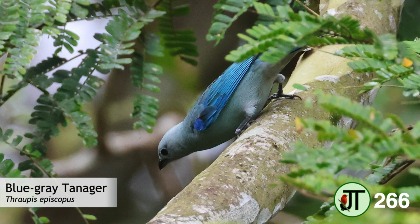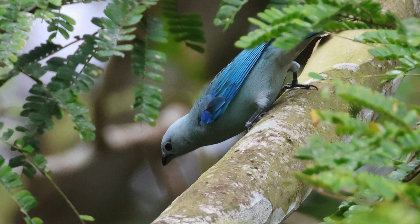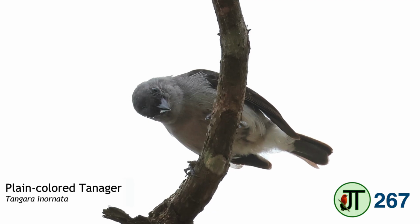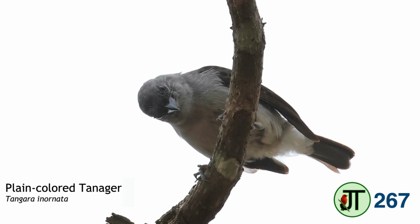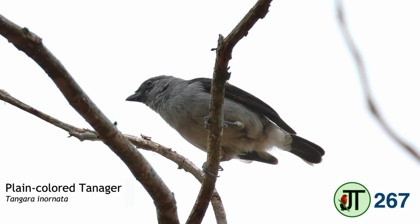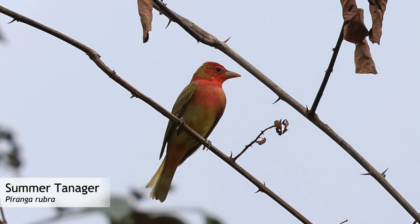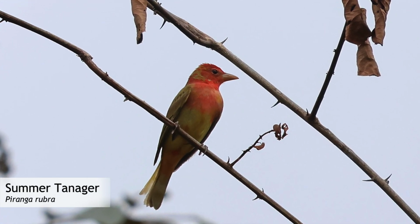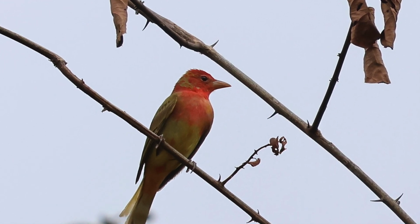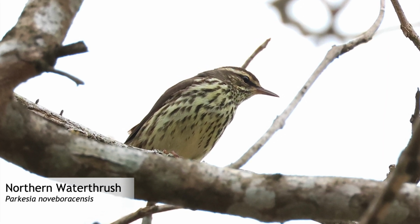Another really attractive bird that's common in Panama is the blue-gray tanager. The same can't be said for the plain-colored tanager. You almost have to feel sorry for such a drab bird in the tropics. This is a male summer tanager molting into its adult plumage. It looks like a bowl of rainbow sherbet. And finally, this northern waterthrush is another overwintering migrant getting ready for the big trip north.